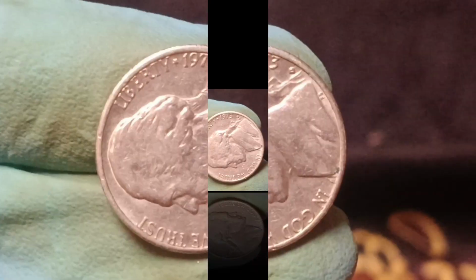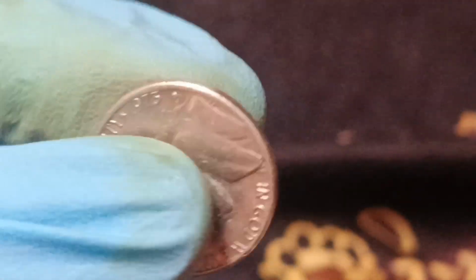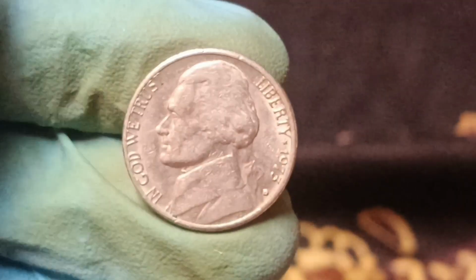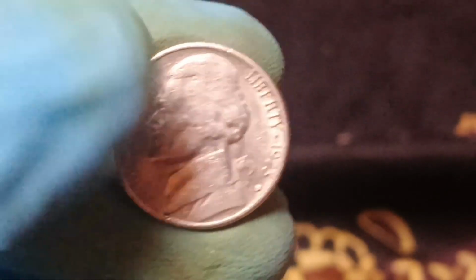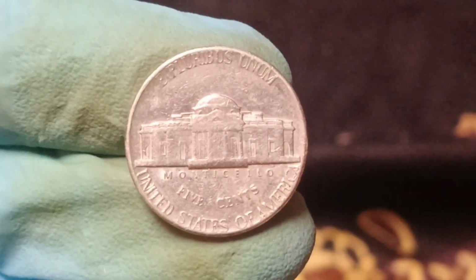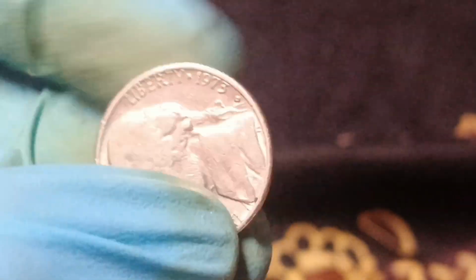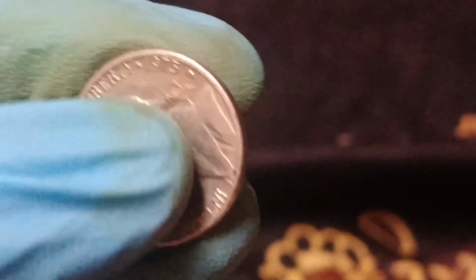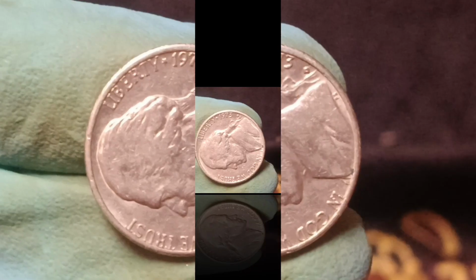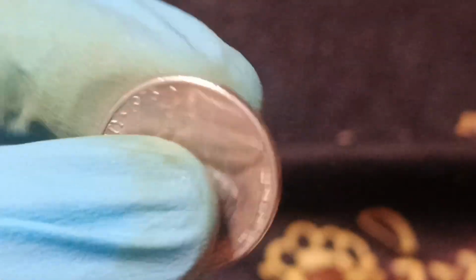Let's also talk about die clashes and repunched mint marks, both errors that have shown up on 1973 D nickels. In rare instances, the dies used to strike these coins were misaligned or reused improperly, creating ghost-like images or doubling that collectors obsess over. These errors can sometimes be seen under magnification, doubling of letters, distorted images of Monticello, or unusual anomalies around Jefferson's face. In the right condition, with clean surfaces, minimal wear, and exceptional eye appeal, these errors can drive the coin's value through the roof.